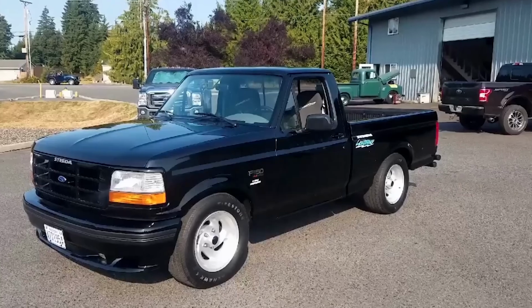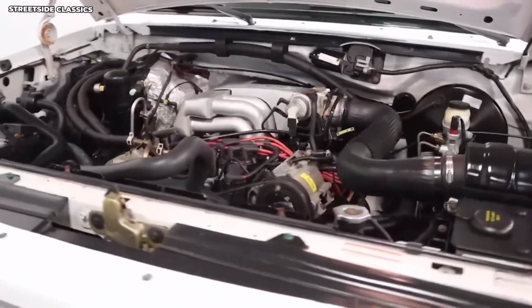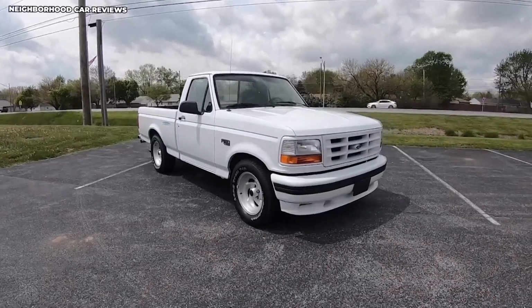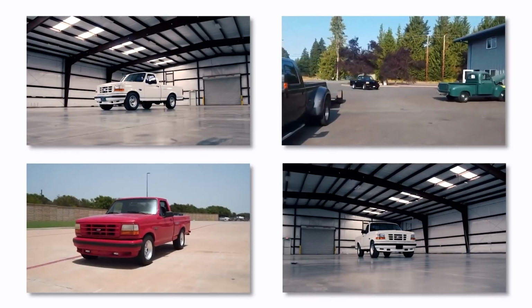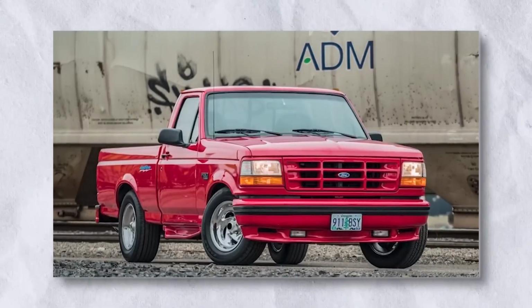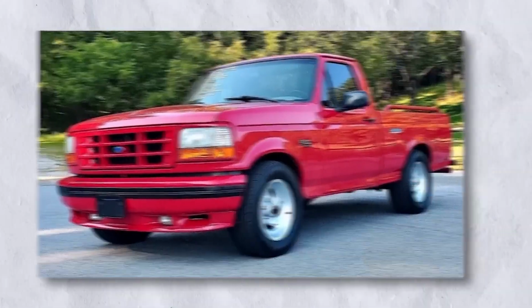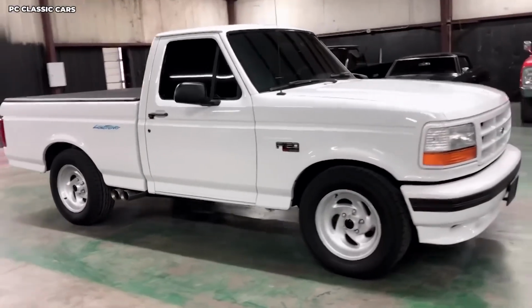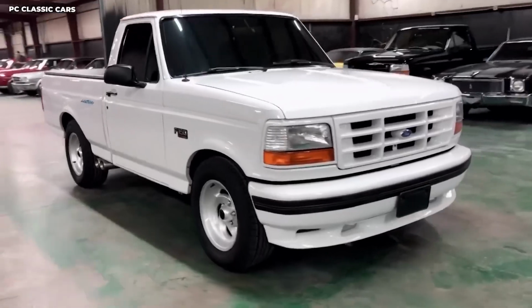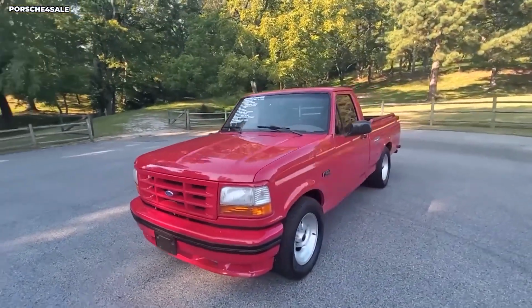But here's where things get interesting. The Lightning had a 4-speed automatic transmission with an auxiliary oil cooler, giving it an edge in performance. It was built to be fast and agile, challenging the norm for trucks of that era. However, despite its impressive speed, the Lightning wasn't as widely known or appreciated as it should have been. Its rarity makes it more of a mystery to many car enthusiasts today. Ford didn't produce many of them, and the competition in the performance truck market was fierce.